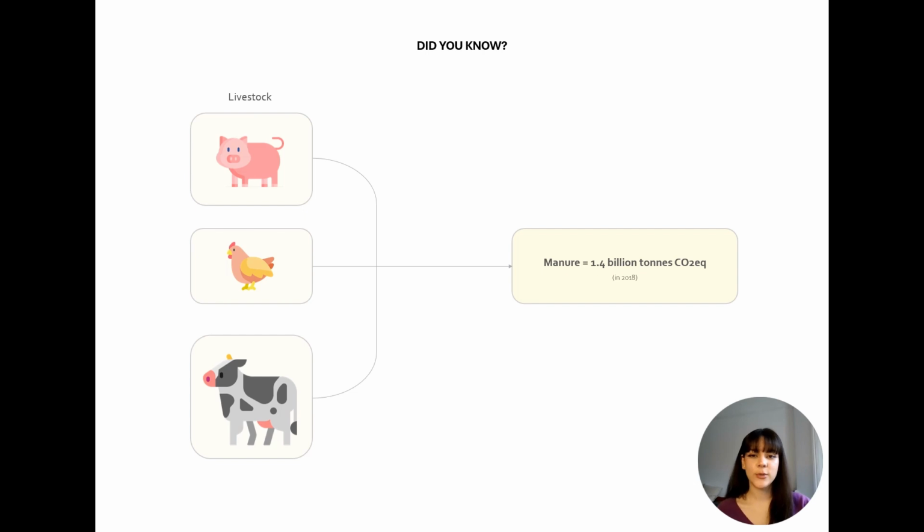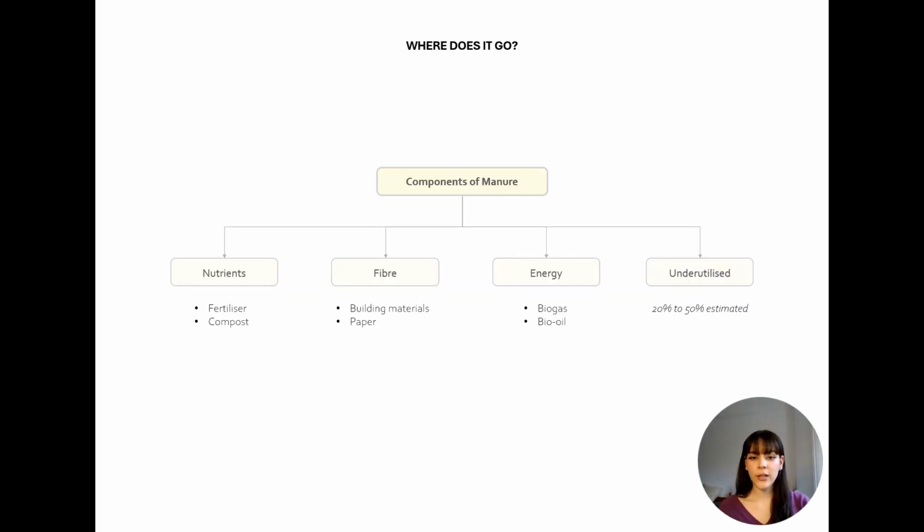So I'd like to introduce the idea that catapulted the concept behind our product. It is the fact that livestock produce annually the equivalent of 1.4 billion tons of CO2 just due to their manure. And we wondered, what happens to this manure once it's excreted? What are the possible reuses and what can we do with it?